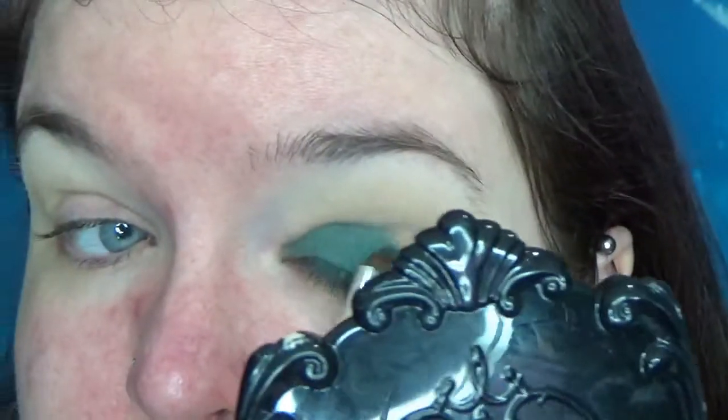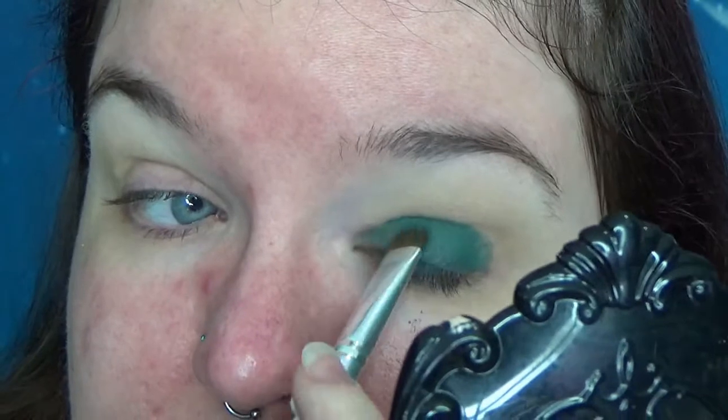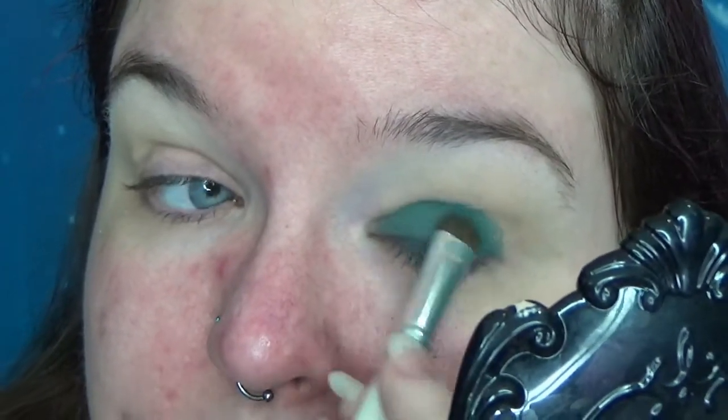That's pigmented enough. I wouldn't have objected to there being more pigment. I feel like I want to layer this up for it to look completely even. But yeah, it's a nice colour. I'm just going to get the other eye built up as well and be right back.